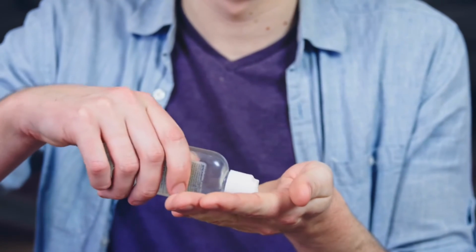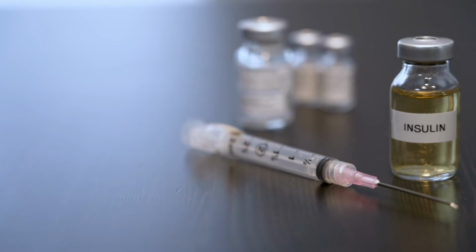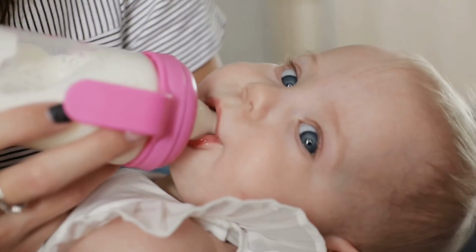Now, there are certain items that are allowed over the 3.4 ounce rule, such as hand sanitizer, medically necessary medicine, and breast milk or baby formula. You can bring 1 bottle of hand sanitizer up to 12 ounces per passenger, and if you need to carry medically necessary medicine, you can carry more than the 3.4 ounce restriction. And the same goes for breast milk and baby formula, as long as they're in reasonable quantities. If you plan on taking any of these items with you in either your carry-on or personal item bag, you will first need to let the security officers know that you have them so they can properly screen them.